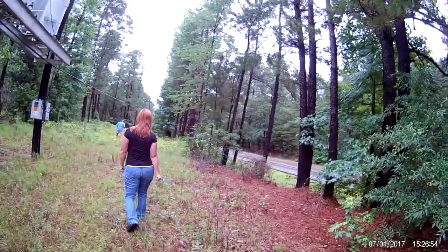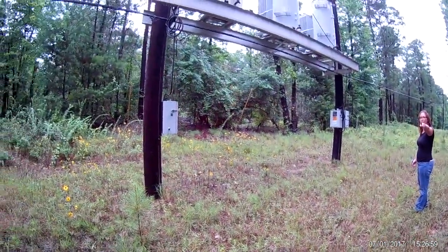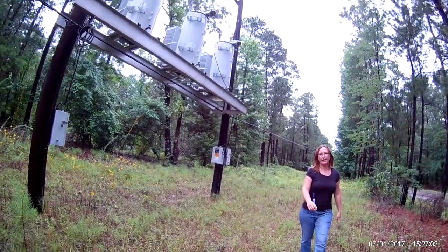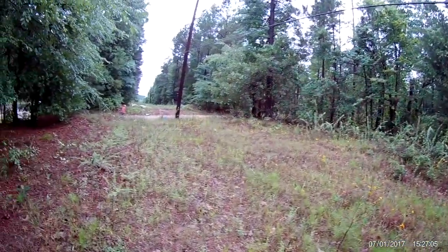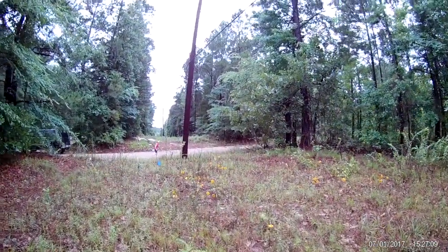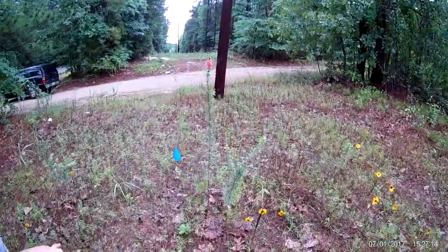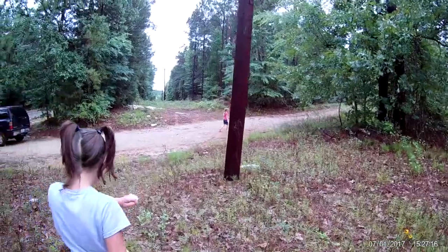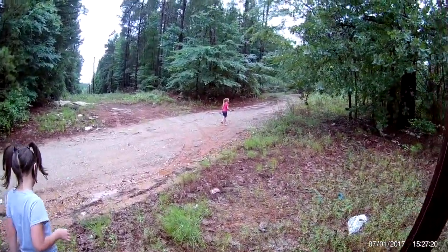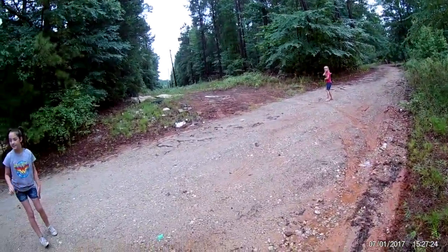I'm not going in that. Oh, and Lila's back there waiting. I guess we'll all go back there waiting. We'll see what he brings back. Lila decided not to go back. It got pretty thick back there anyway, so we'll just come here. See what he brings. Good old country road.